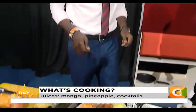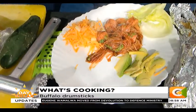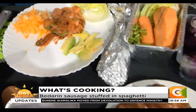What else are we doing after this? We are doing the escalopes. Escalopes. Yes. Okay. This is chicken. It's escalopes. Actually it's breast boneless. Okay. Yes.